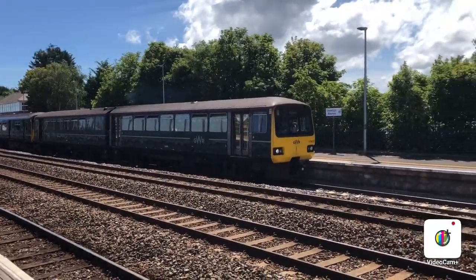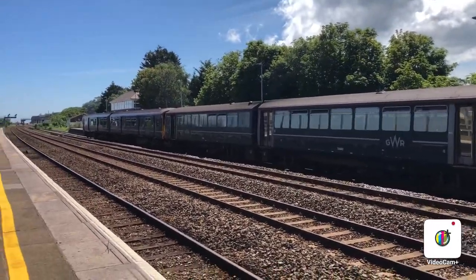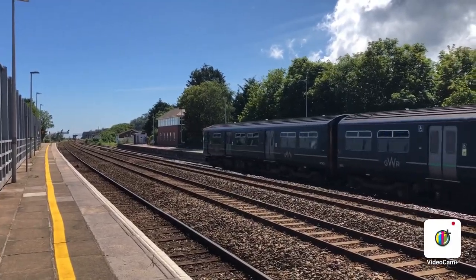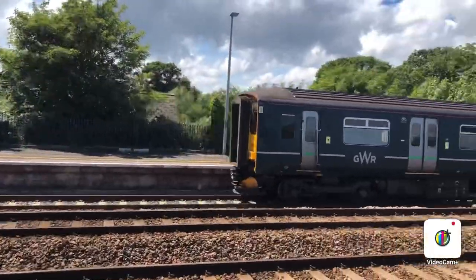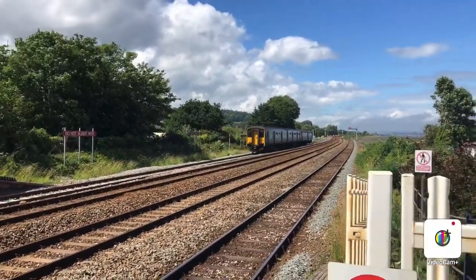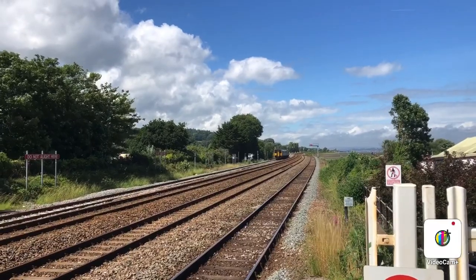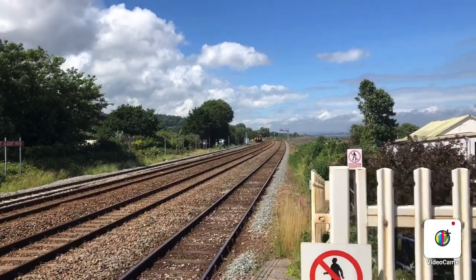Hey guys, we're back. About to depart now, the Great Western Railway service to Exmouth, on time. And it's that 150.263 with those ugly lights. Cracking day to make a video here at Dawlish Warren, guys. Absolutely beautiful. So obviously when the weather's nice, you've got to take advantage of it.